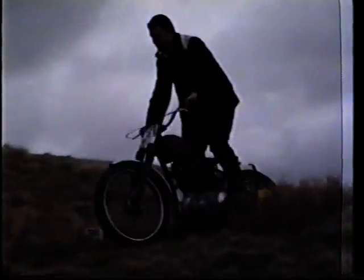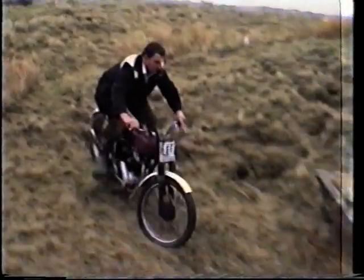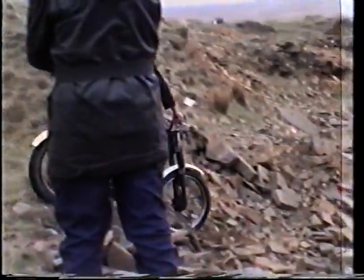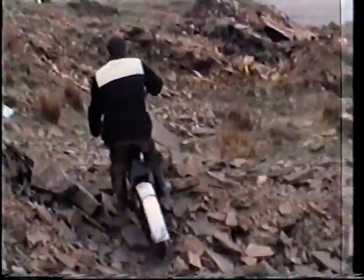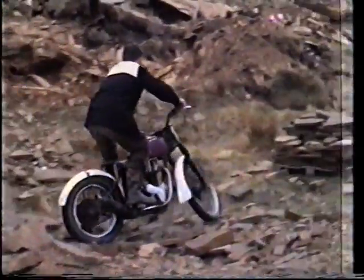Right, well, we've gone forward to section 7. Very windy part of the course, this. Watch this rigid machine coming through. It's a 350 Ariel, ridden by Tim West, owned by Gary Mitchell.